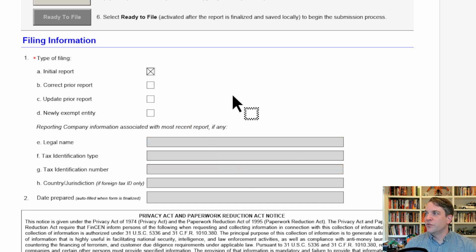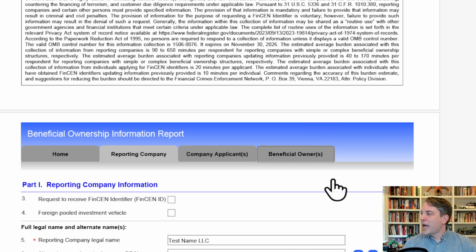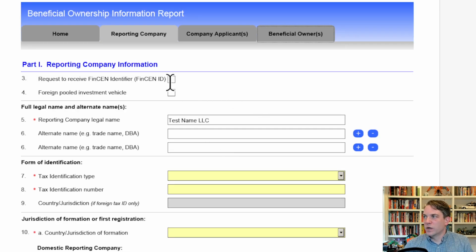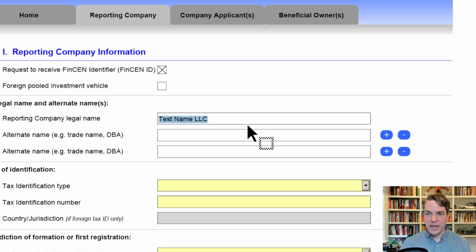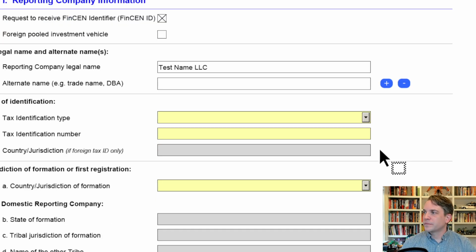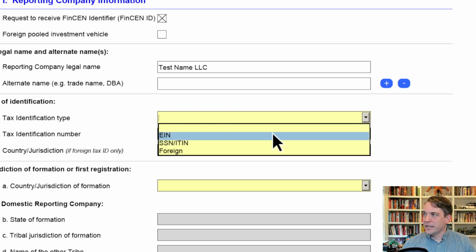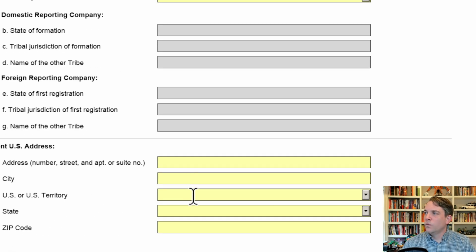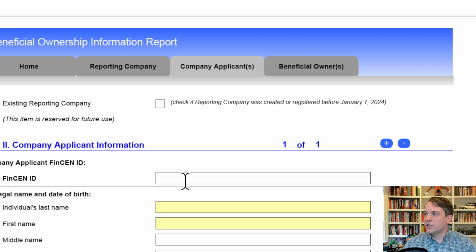We're going to, again, just use initial report. And this is a 4-page PDF that's following along with the same information we had before. What do we have? If you want a FinCEN ID, you can tick that box. Reporting company legal name, you're going to put in, like I did, test name LLC. If there are trade names, you can add those in. Identification number, type. Again, EIN, Social Security, or foreign. Where was it formed? What's the current address? Going on to page 3.